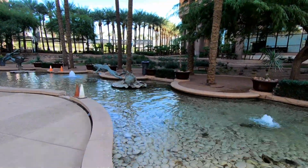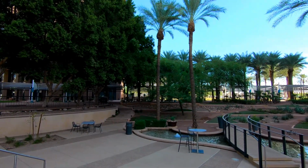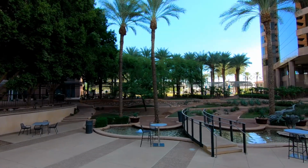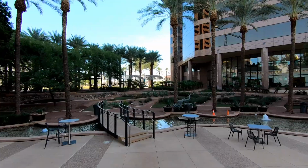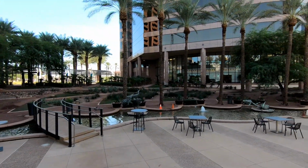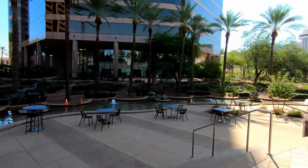This was filmed in a nicer time of the year, so it was just gorgeous walking through here. Besides the water features that we're looking at, there's also trails that lead off into different art exhibits. This is another place that if you're looking for somewhere quiet to read a book or just take a nice stroll, I'd highly recommend the Arizona Center.